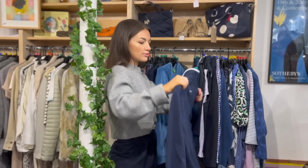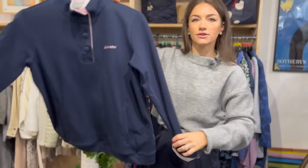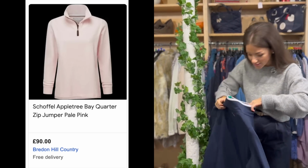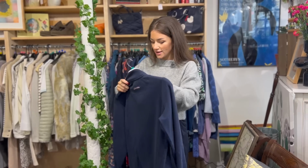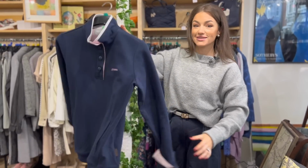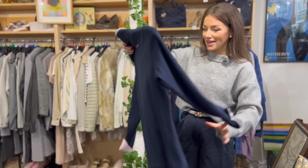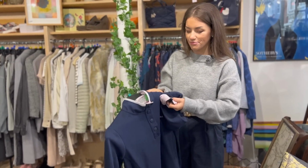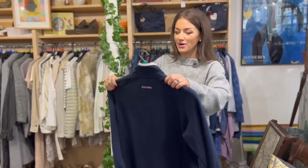This here is a brilliant brand. We've got a Shuffle jumper. These are quite pricey first-hand, so I'm very intrigued to see what they've priced this at. Amazing, under £8. This is £7.95. It's an absolute bargain, in immaculate condition, and it's this gorgeous baby pink and blue, such a classic colour combo.